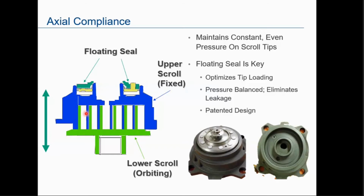If you hold the scrolls too tightly, then with the frictional loss, your COP can go down. But at the same time, if you hold these scroll sets too lightly, then the high pressure refrigerant can leak back through these scroll tips to the suction portion of the compressor. So care should be taken to make sure the right amount of force is holding these scroll sets, and that right amount of force is achieved through the floating seal.